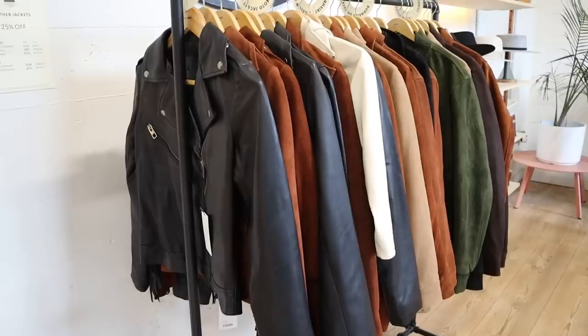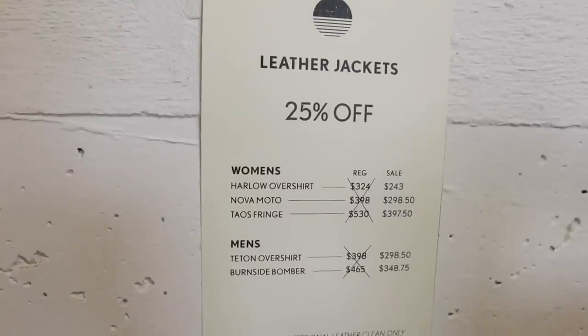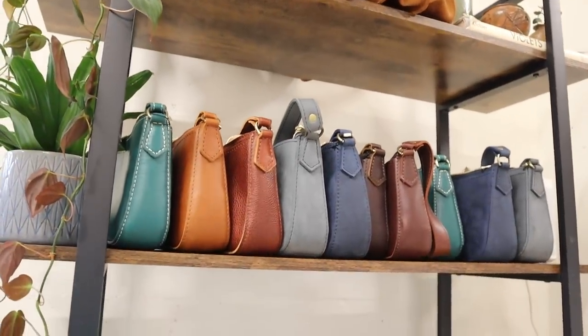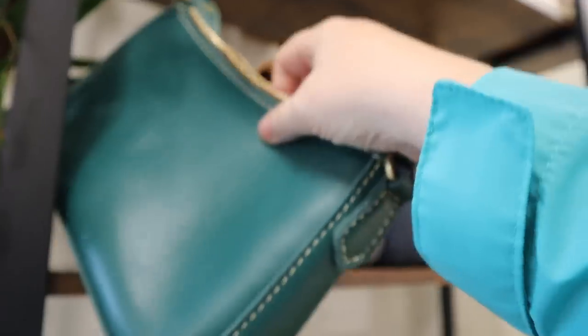That's pretty nice. Here are the leather jackets. Beautiful colors. Love the green. There are the prices on the jackets. Those are the briefcases I was talking about. And then these are those over-the-shoulder little baguette type of bags.